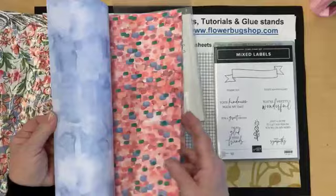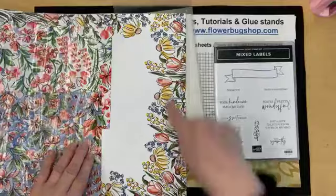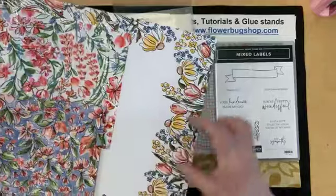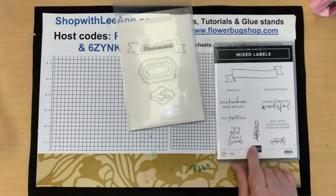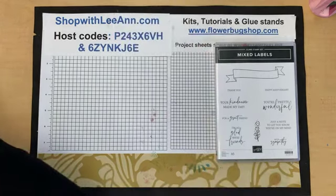So yeah, there's some washes in here, and this one here is like a border all the way around for either scrapbooking or making a card base, right? So I'm going to use this paper in the next project, but right now I'm using just the stamp set, this one right here, for this next project.